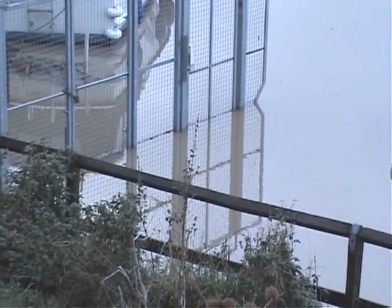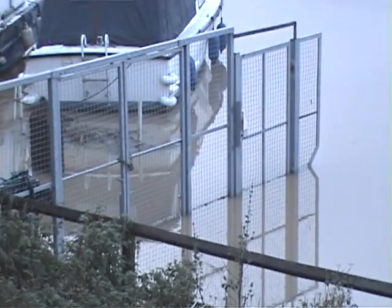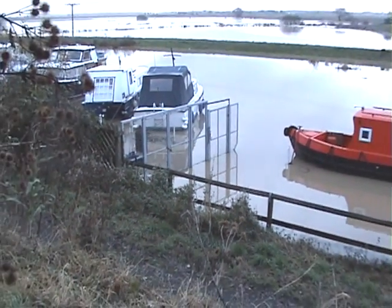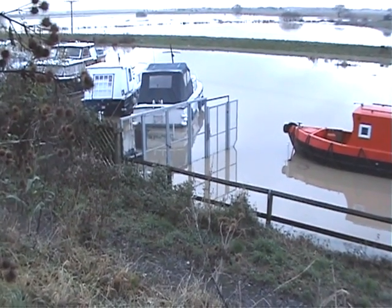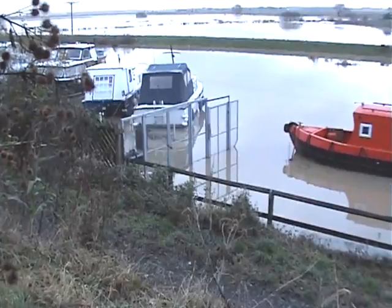Well, as you can see, you can't walk on the path, but they are above the moorings. This is the problem. When the water goes down, they're above the moorings. So we need some deep Wellingtons, but it's not actually as bad as it was.